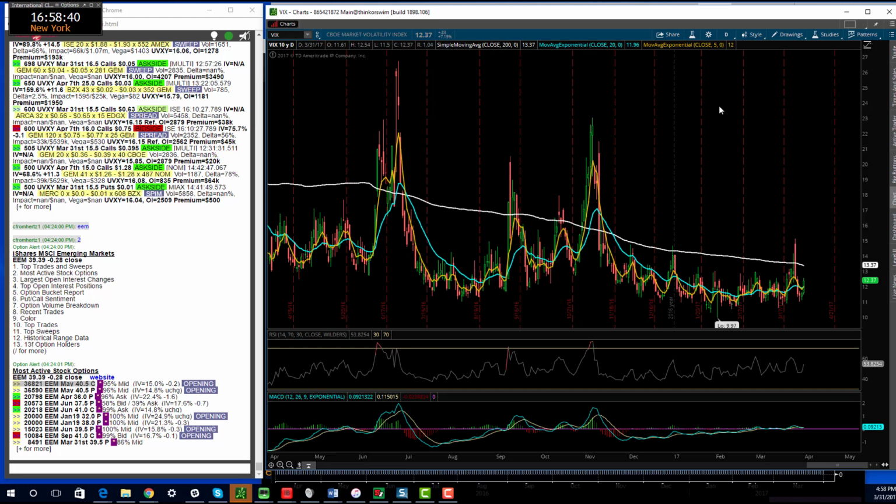This didn't concern me enough to put on any protection for the day, or going out farther. The only thing I have on is a little bit of short call spreads. I'm also short a little bit of XRT synthetically by selling some call spreads. Always like to fade the weak areas of the market. Just to rehash the market.